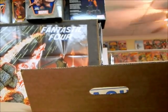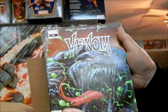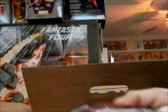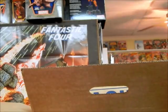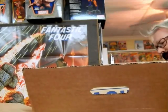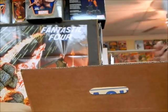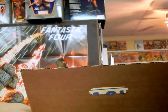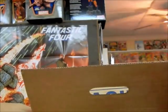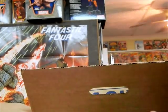Got Venom. Venom number 9. I guess this is the Venom Rottweiler first appearance, so I'm sure this is probably going for $50 on eBay already, or something like that, as those books tend to jump in price rather quickly as everybody jumps on the speculative bandwagon, thinking that these books are going to be worth something 20 years from now. But there's more of this. And then I do have some more as well.